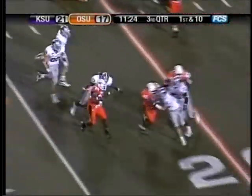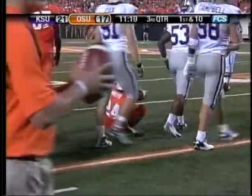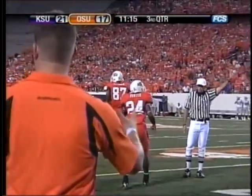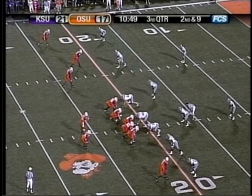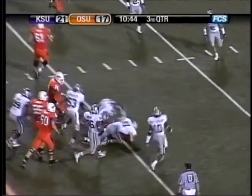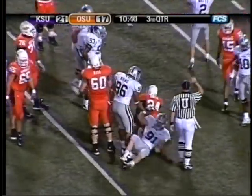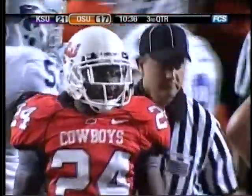1st and 10. Cowboys run the option right. It's a pitch to Hunter. Running on the right side. Can't turn the corner. Tackled after a 1-yard gain at the K-State 21. It'll be 2nd down and 9 from there for Oklahoma State. Robinson in the shotgun. Kendall Hunter in the one-back set. 2nd and 9 from the K-State 21. Hand off to Hunter. Zone read left side to the 15 and dropped at the 14.5. A gain of 7. 3rd and 3 coming up for Oklahoma State.